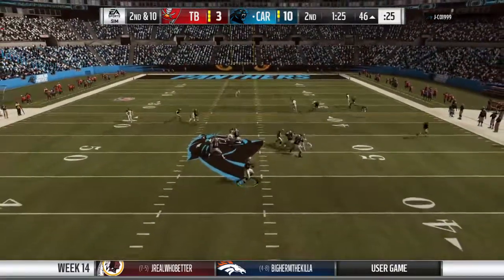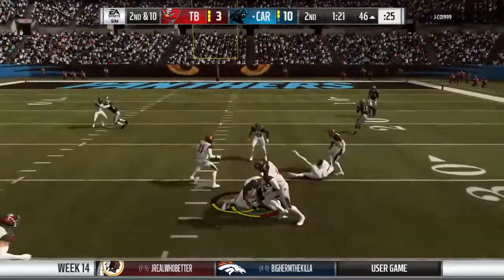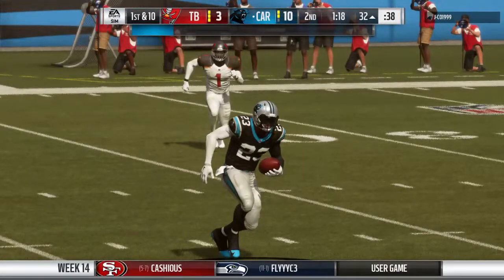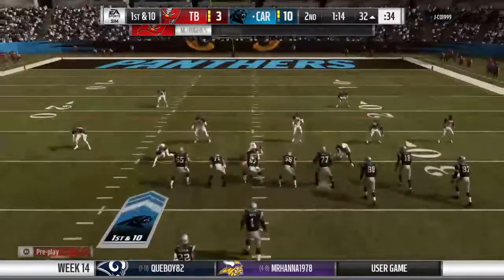Gun. 2nd and 10. Newton again. Oh, look over the middle, and he's got Perriman. And he gets this inside the 35-yard line. The result, a 1st down as the quick slant gets him 14.